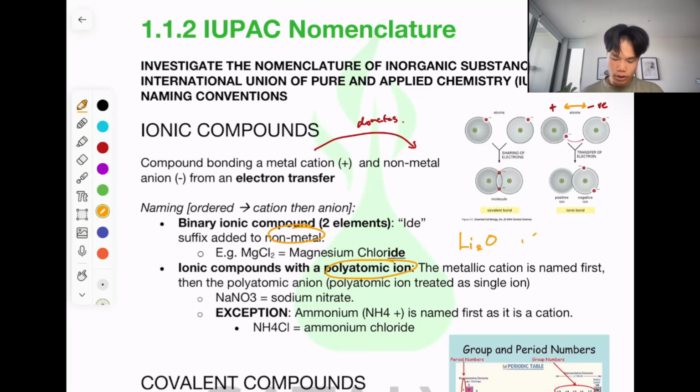Ionic compounds with a polyatomic ion. Certain polyatomic ions have negative charges, and most of them do. This one, for example, is called nitrate. So when you have an ionic compound with a metal and a polyatomic ion, you just name it as such. Sodium nitrate, as an example. What about this one here? Let's do CaCO3. Do you recognize that polyatomic ion? Is it carbonate? It's carbonate. And so what would this be called? Calcium carbonate. Right. Very good.